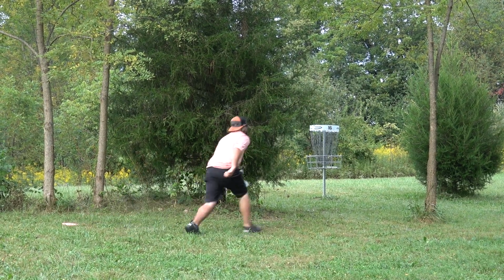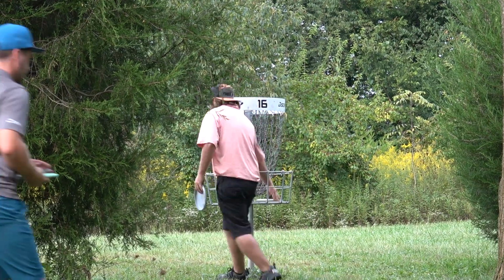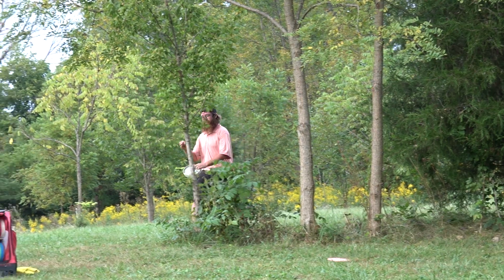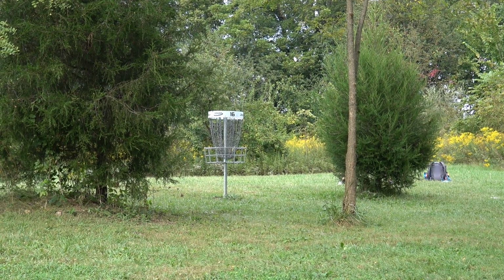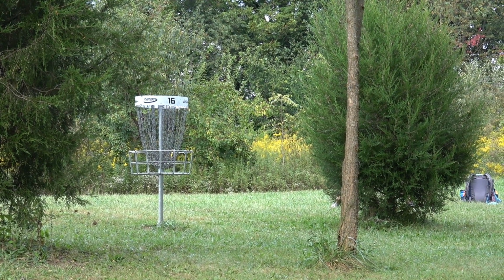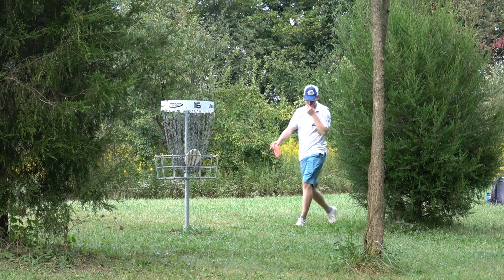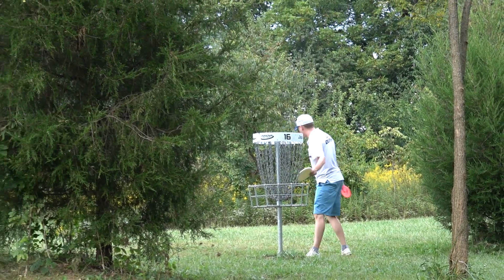Wow. Look at that. Great little forehand putt. Little ultimate shot there. And then this, I believe, is Matt. He's past the tree, yep, so he didn't really have to contend with it much. Nice clean putt. Good par there.